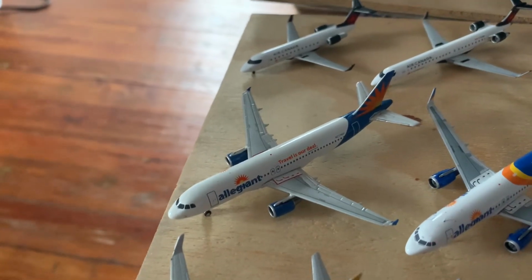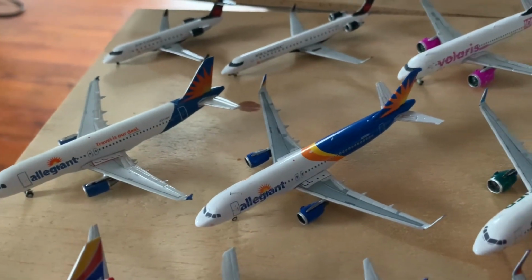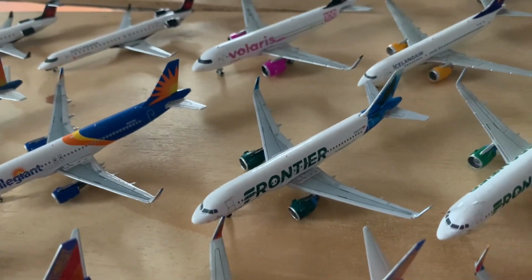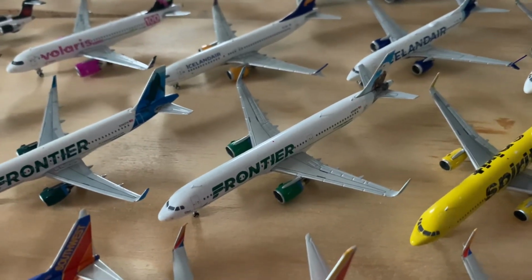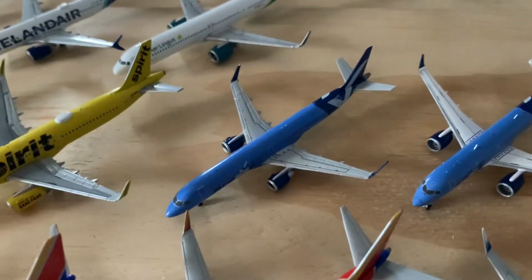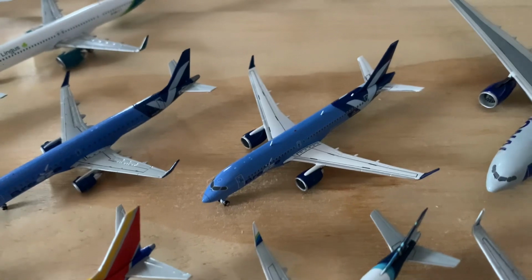Next up, we have an Allegiant Airbus A320 in the Travelers Ideal livery. We have an Allegiant A320 in the new livery. We have a Frontier A320neo in the Baja the Whale Shark livery. We then have a Frontier A321 in the Steve the Eagle livery. We have a Spirit A321. We have a Breeze Embraer 195 and a Breeze A220-300.